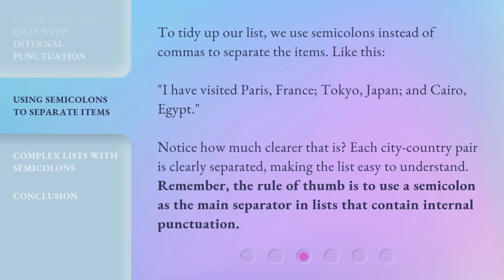To tidy up our list, we use semicolons instead of commas to separate the items. Like this. I have visited Paris, France; Tokyo, Japan; and Cairo, Egypt. Notice how much clearer that is. Each city-country pair is clearly separated, making the list easy to understand. Remember, the rule of thumb is to use a semicolon as the main separator in lists that contain internal punctuation.